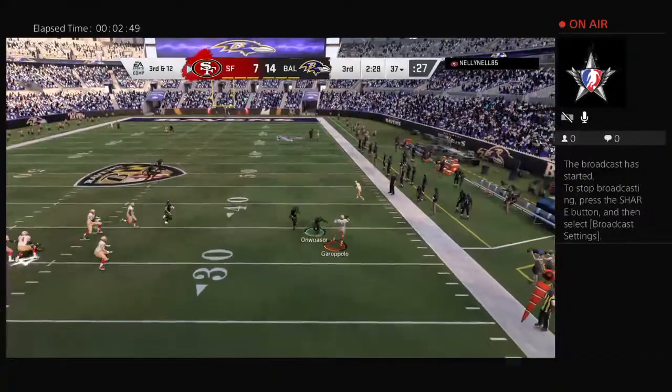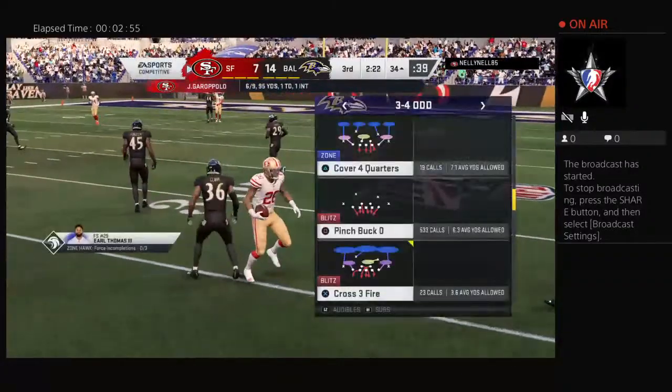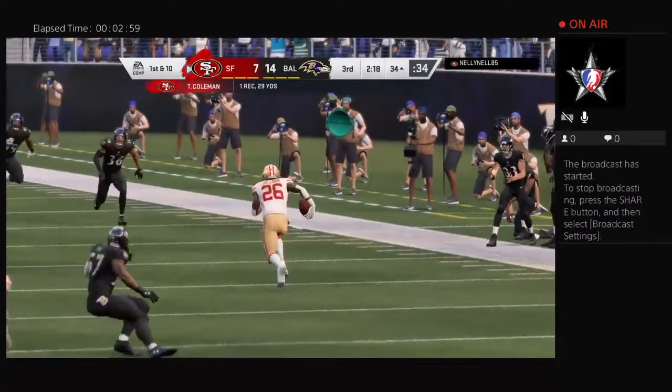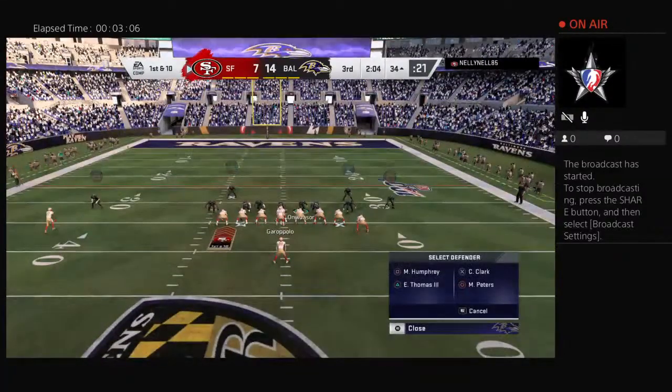Flush to his right. And he hits his running back, Tevin Coleman. Now he's going to get this all the way down inside the 35. That one goes for 29 yards on 3rd down. Here we go. So in Raven territory now. Here's a 1st and 10 at the 34.